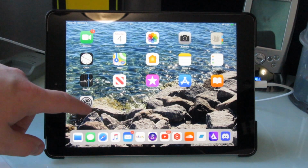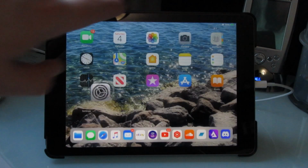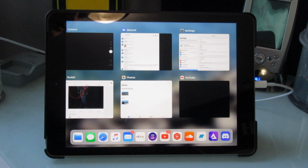So let's say you have an iPhone 10 or later, and you don't like using the home button. Well, you don't have to. You can use gestures like you can on newer versions of iPadOS, like 13, 14, 15. They started on 12, so if you want to use gestures, like I can swipe up and hold to access all of my recent applications.